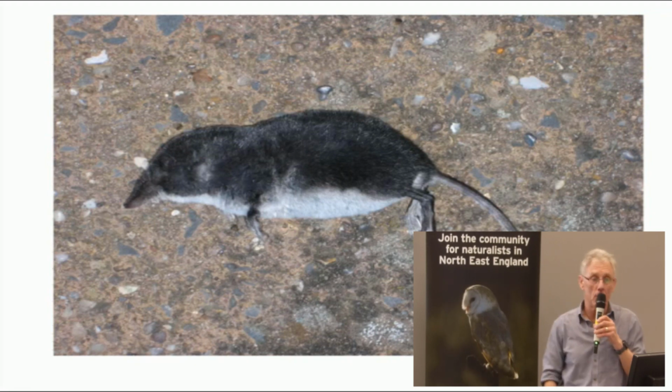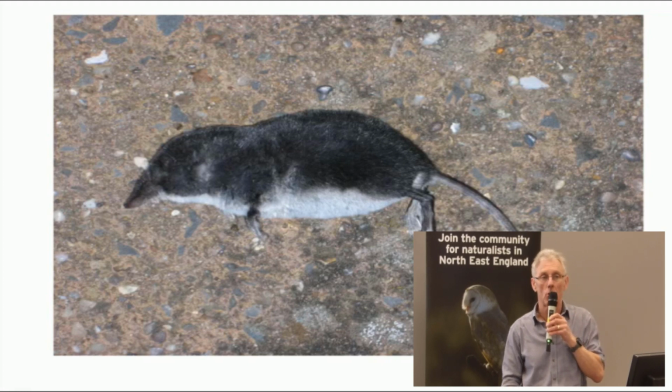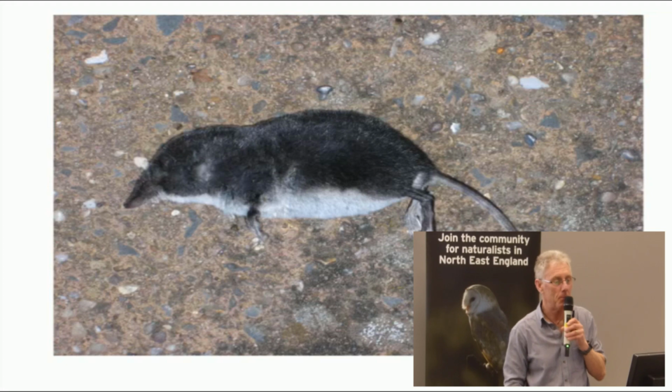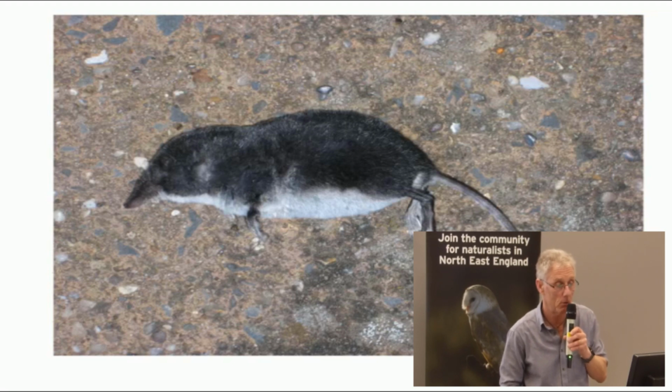As the name suggests, the water shrew is very closely associated with water. They'll eat a lot of aquatic invertebrates that they're diving for, and they're the only British mammal that's venomous. I'm told it's quite painful. You get quite a nasty rash if they do bite you. But they do actually have venom in their saliva, which is quite unusual for a mammal. There's not many that do have that.